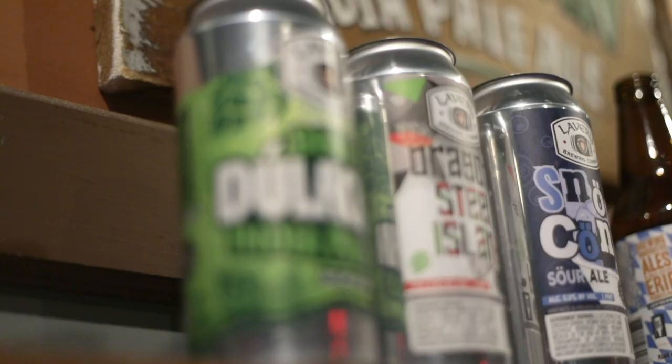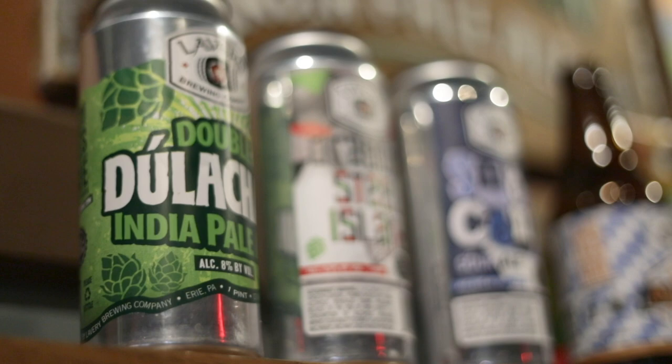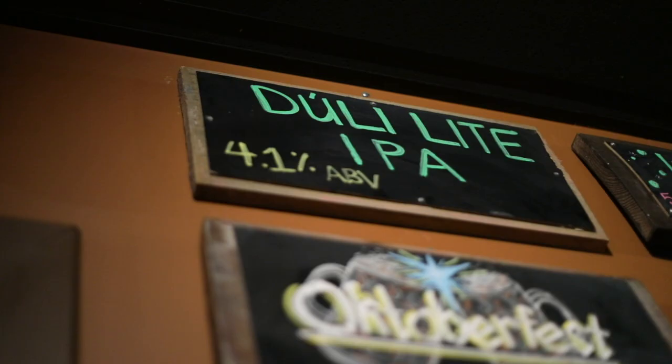So we've also done a lot of variations of Dulacon. We've done double Dulacon. We've done Son of Dulacon, which was another lower ABV beer. So we've done different variations of the actual flagship. Grapefruit Dulacon. It's like a whole family. So it really just added to the family of Dulacon.